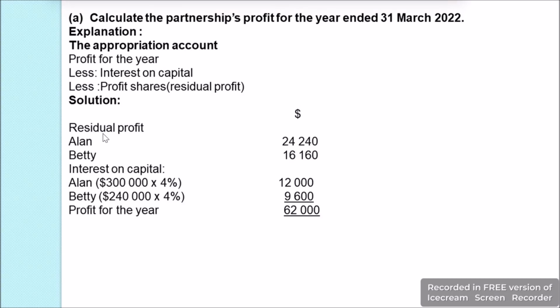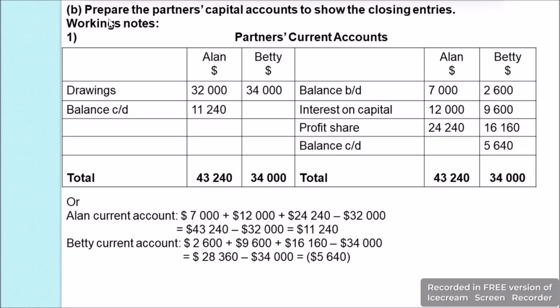So for the solution, we will start with the residual profit which was shared between Alan and Betty, given in the information of the current account. For Alan it was $24,240 and for Betty it was $16,160. The interest on capital was 4%. For Alan the capital was $300,000 times 4%, which is $12,000, and for Betty it is $240,000, which was her capital, times 4%, and we get $9,600. So when we add all this, we get the profit for the year as $62,000.